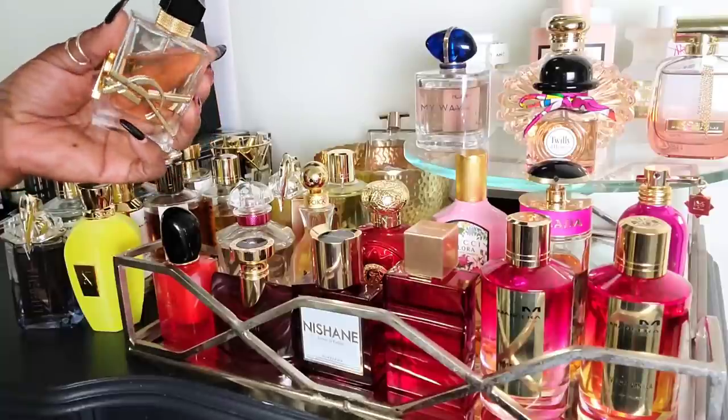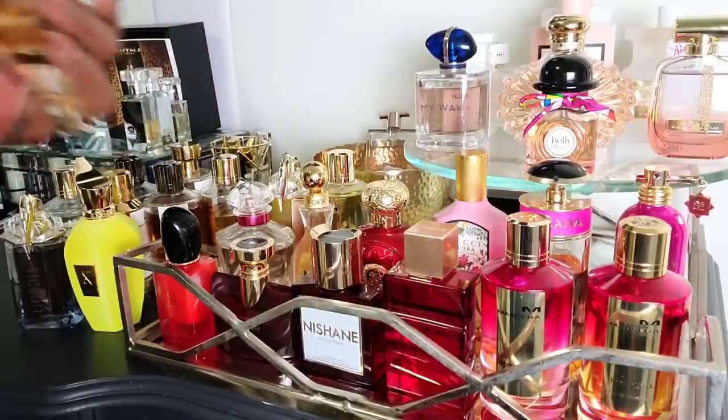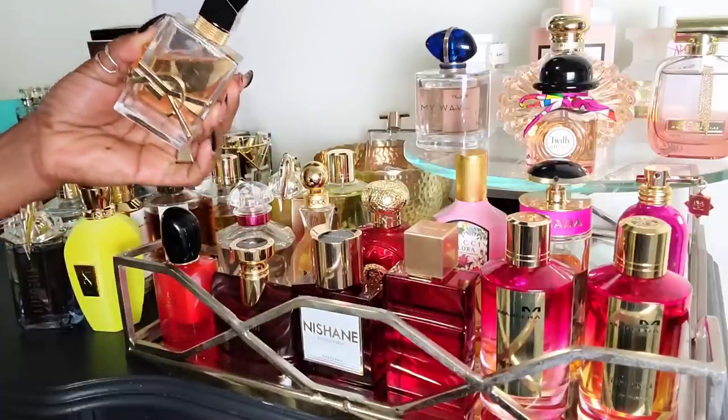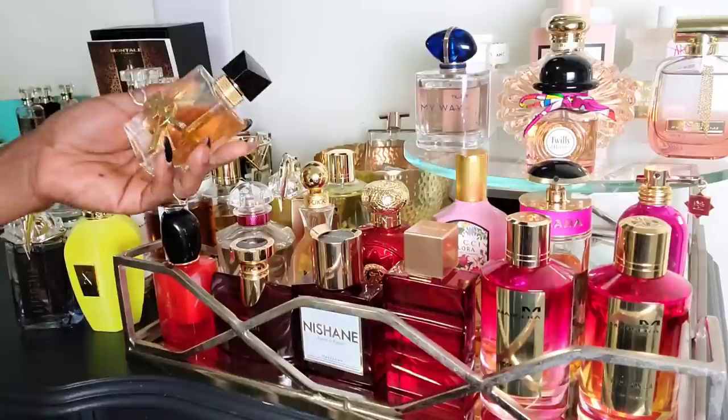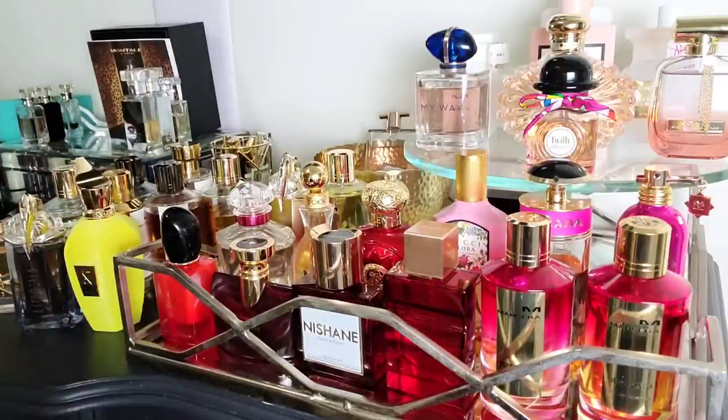This is Libre. I asked them how to say it at the Macy's the other day. I want to bring it out, but I kind of want to stick to some pink florals. I don't know. I don't know. And this is what I'm saying.